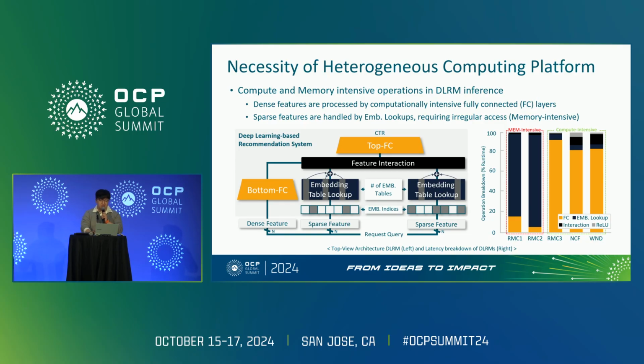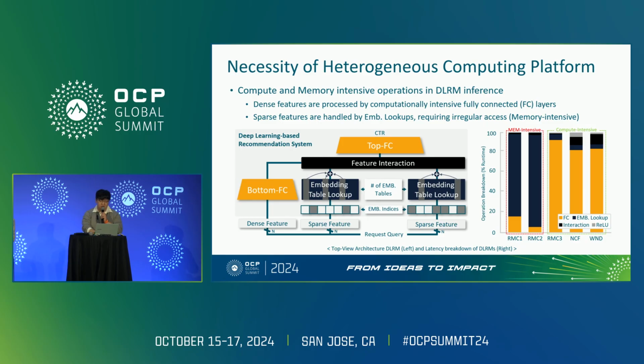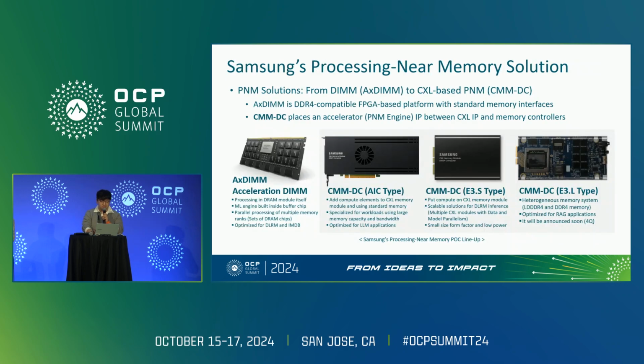ML-based applications involve both memory-intensive and compute-intensive operations. So this presentation introduces an example ML application, a deep learning-based recommendation model called DLRM, which predicts user interactions based on their experience. In DLRM inference, dense features such as age and height are processed in compute-intensive fully connected layers, while sparse features such as type and gender are processed through memory-intensive embedding lookup operations.